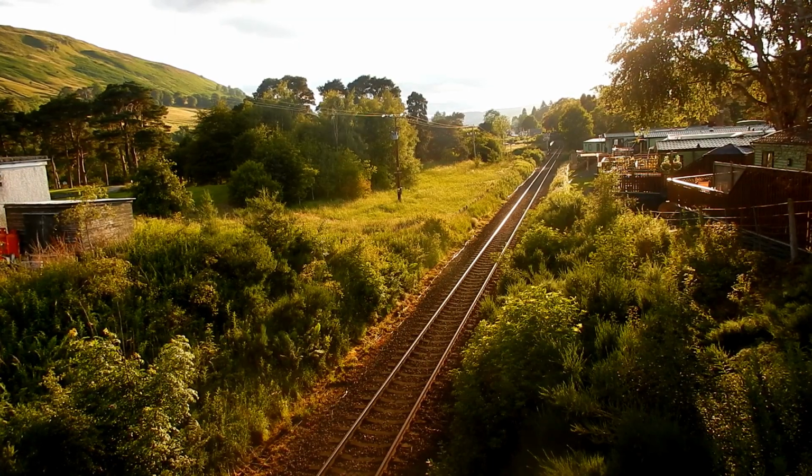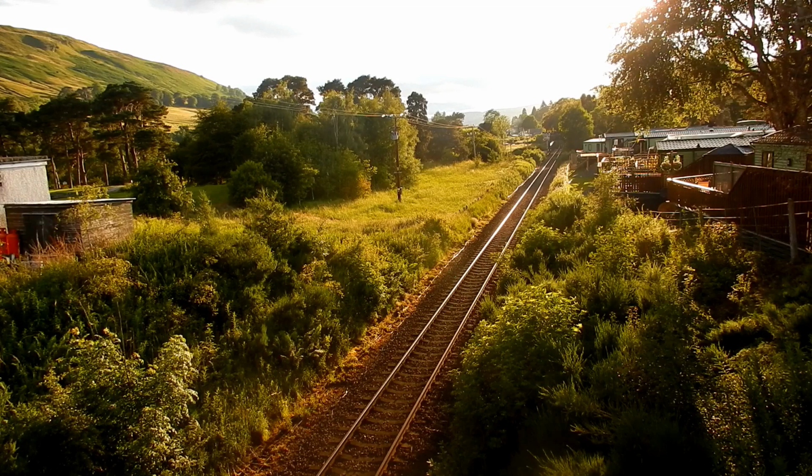Then this is 1B44, the 2024 ScotRail service to Edinburgh from Inverness.